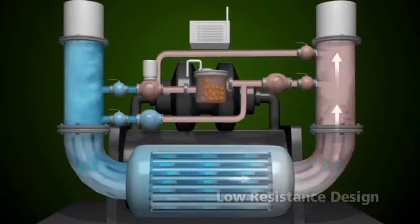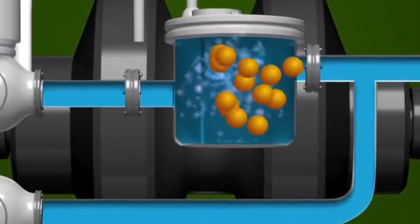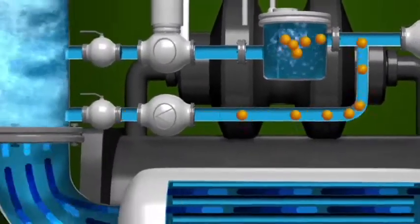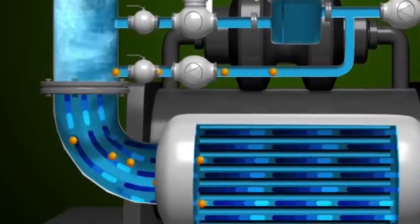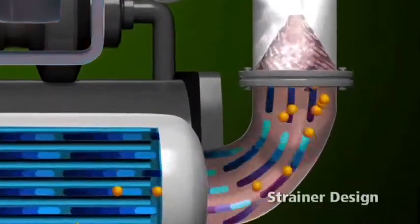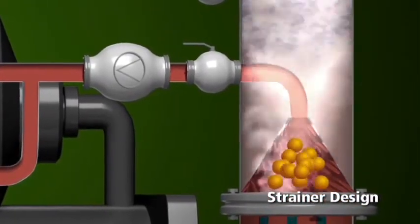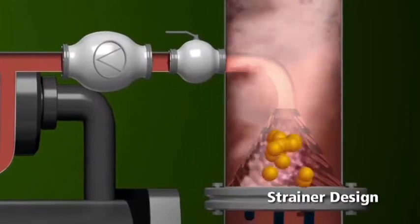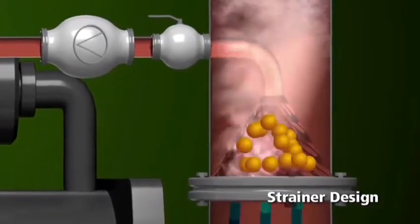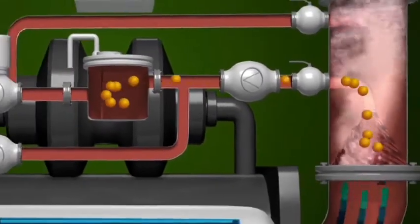The non-powered HydroBall system uses a patented design that allows minimum head loss compared to other systems that may impede the flow of condenser water. It uses a patented funnel-shaped design that cleans the sponge balls by removing dirt from the surface of the ball. This design also maximizes the flow rate of condenser water and prevents sponge balls from being trapped.